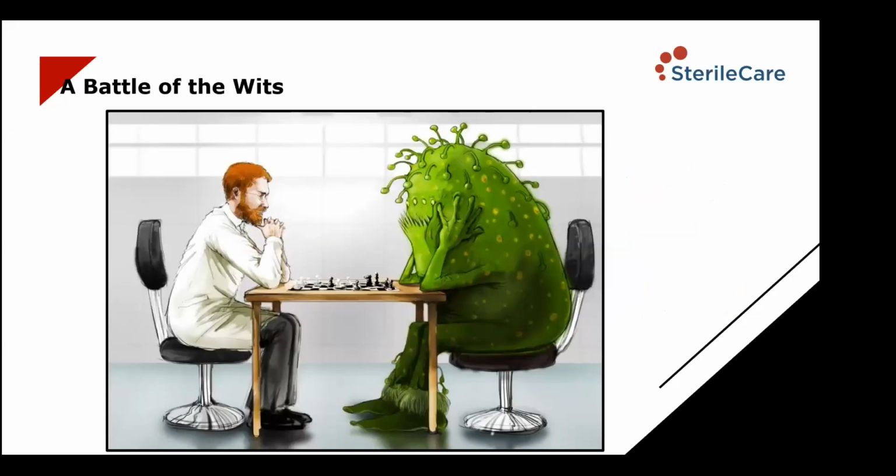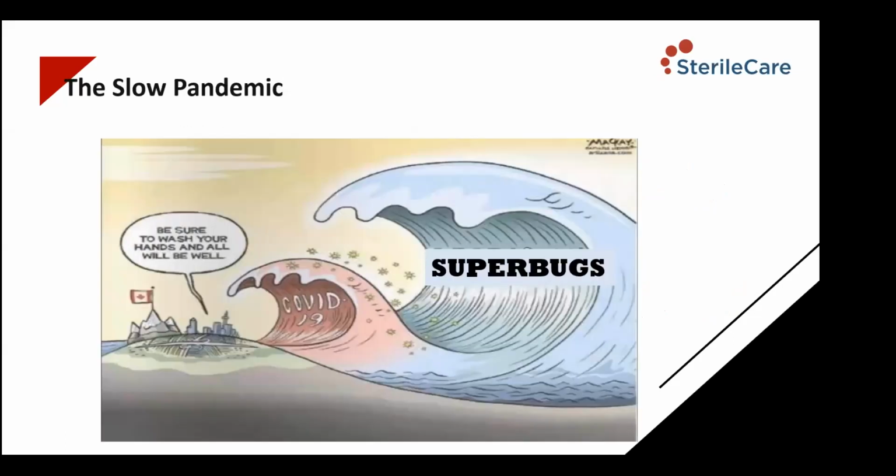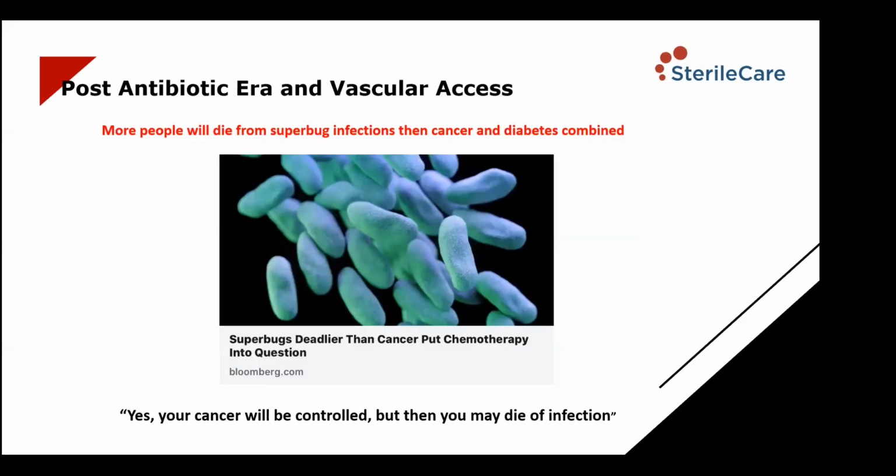So the last thing I want to speak to is the battle against microorganisms moving forward. When Fleming invented penicillin, he indicated that as soon as we start building antibiotics, the microorganisms will be calculating on how to outsmart them. And as we muddle our way through COVID, it is important that we do not lose sight of the slow-moving pandemic of resistant organisms. What are we doing well now, and what do we need to be doing better?